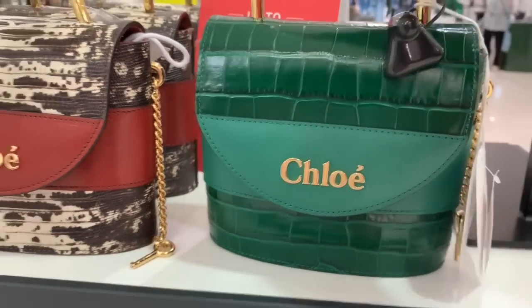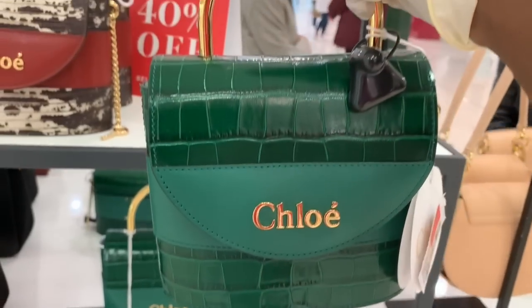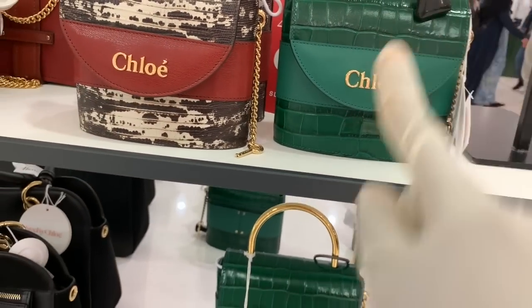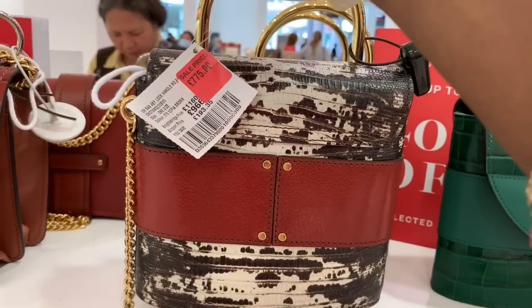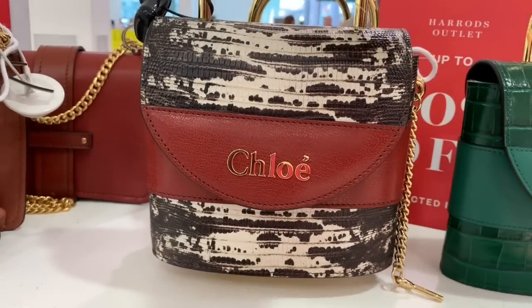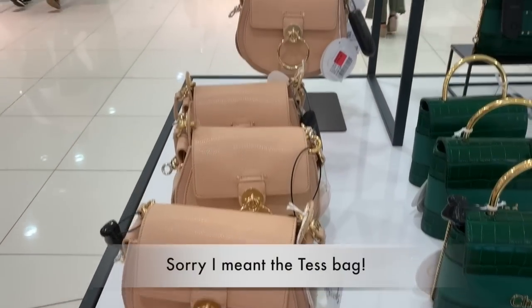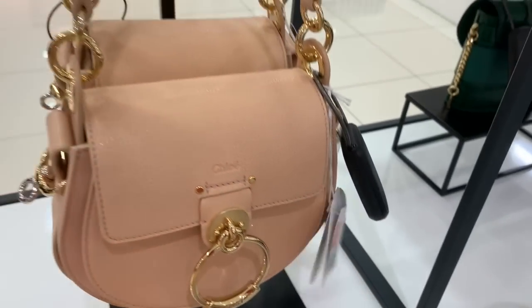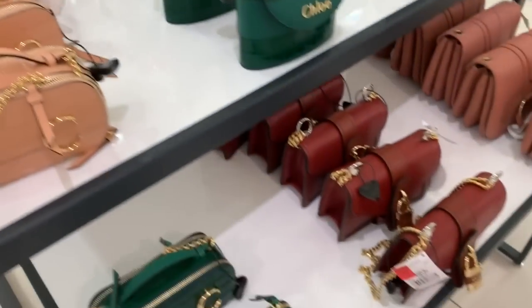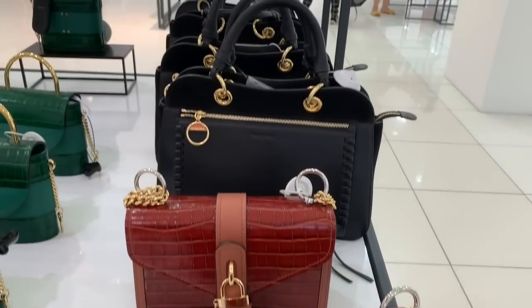Guys, they have these cute Chloe bags. These are so adorable. I've seen quite a few people wear these bags. And they're only £679. And I'm not the biggest fan of Chloe, but I really like these new style of bags. They're very, very cute. They even have the Hudson bag. How much is the Hudson bag? £750.